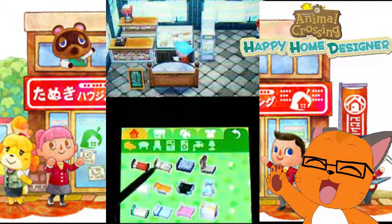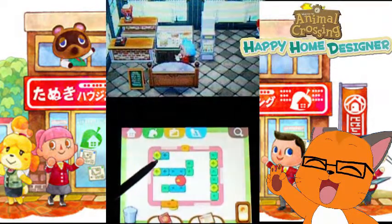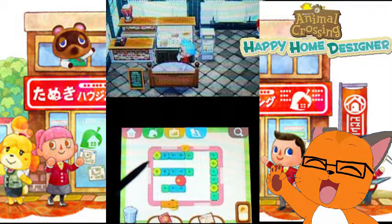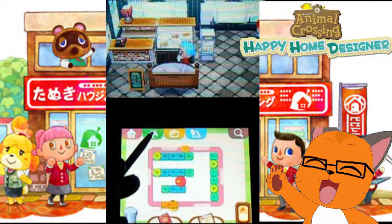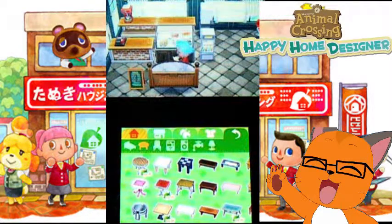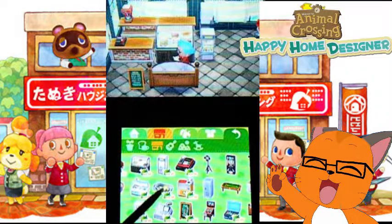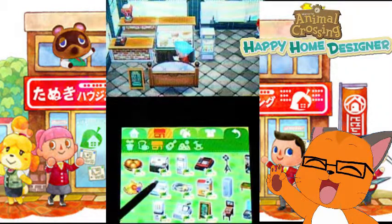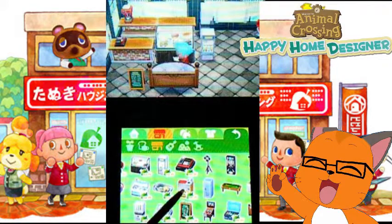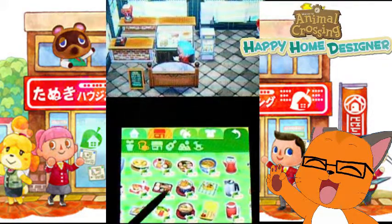We need another table back there. Actually, I can just clone it. Boop. And we'll move this up there. And then we will... I'm, like, way too far away from the microphone. We got the dessert case. We don't need ice cream, because we're making, like, Starbucks here. Starbucks doesn't have ice cream.